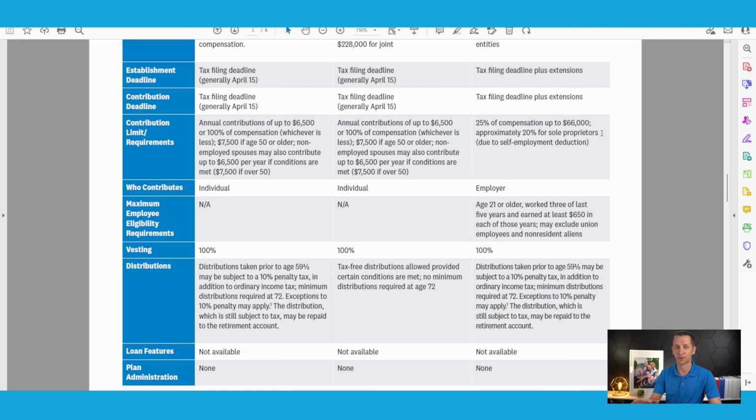But if you are a sole proprietor, a Schedule C filer, then it's a little bit of a math equation to get to it. You're basically going to do 20% of your plan compensation. It is not your net profit, it's your plan compensation. That's the same amount for all employees that are eligible for the plan. So you can't contribute more to your own plan and decide that you're not going to give it to your employees. It has to be the same across the board.